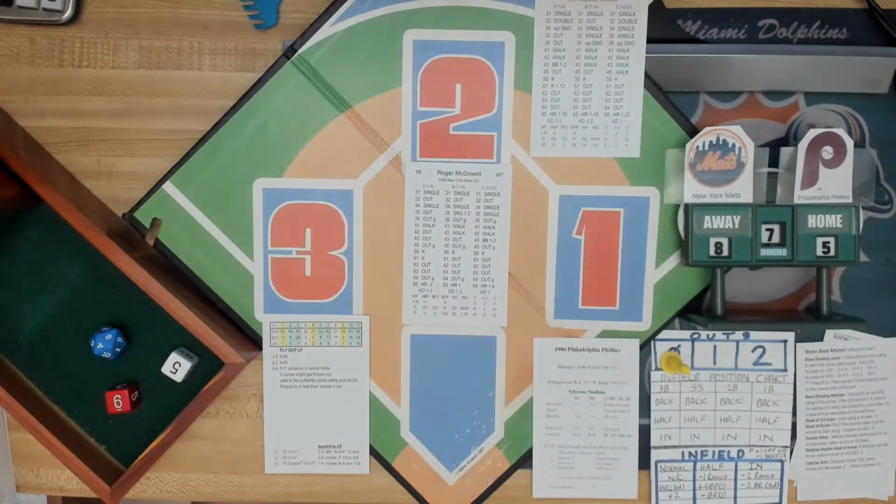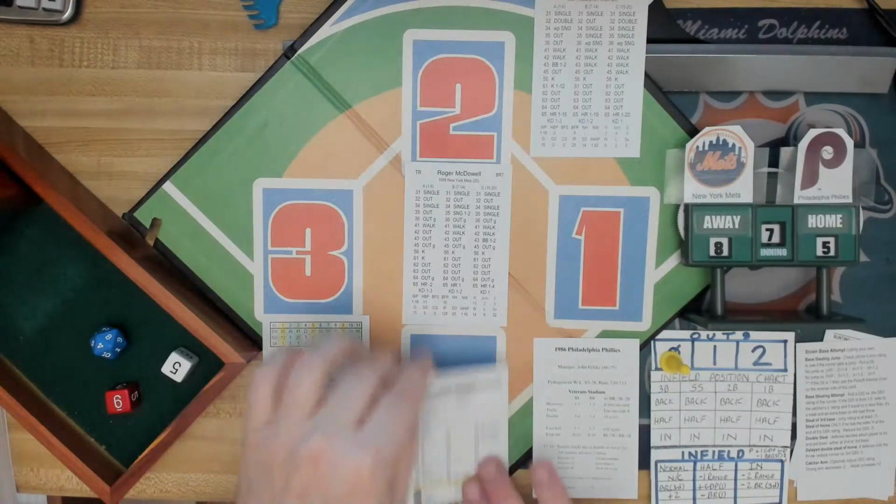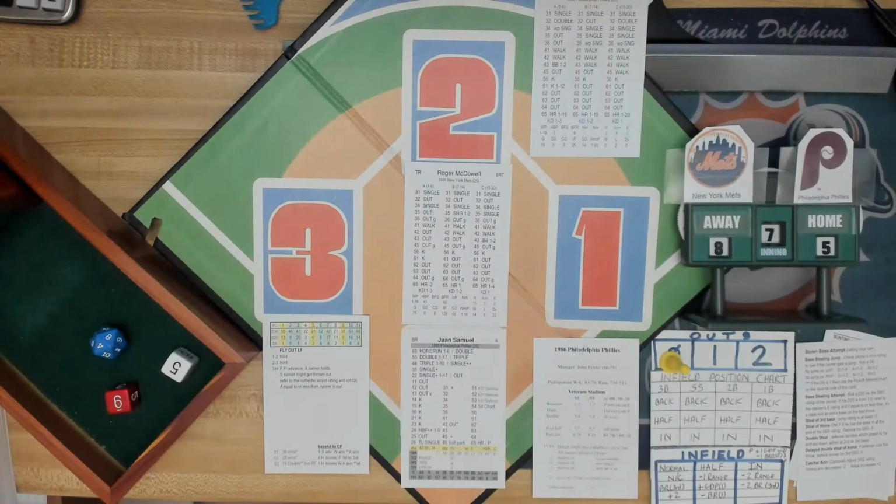I don't know. I'm beginning to question the realism of this game now. I don't know about that. I'm beginning to think this game might not be as real as I thought it was.